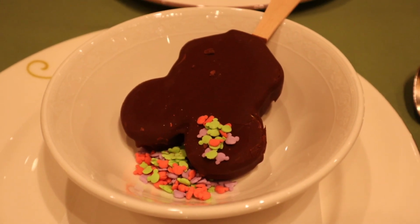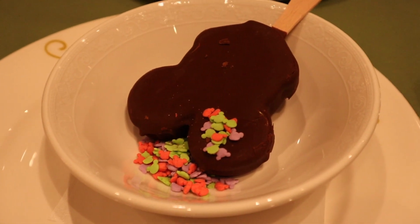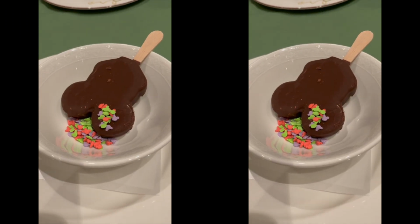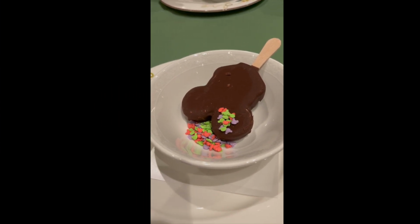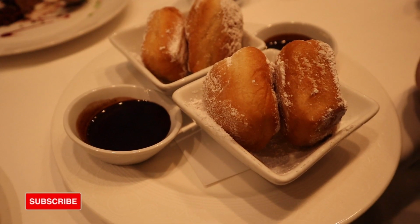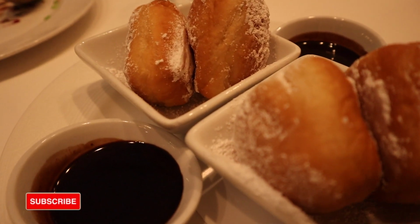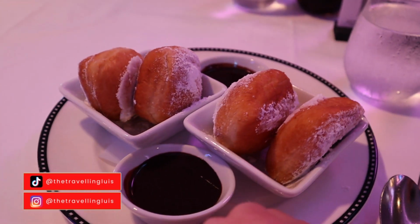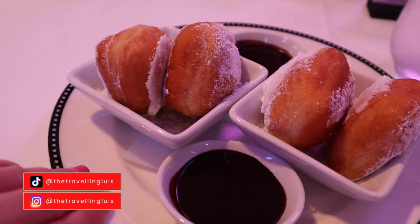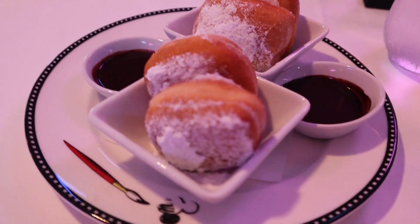And here's a couple of pro tips for you. One, you can actually order Mickey's ice cream bar at the dining room. They're technically on the kids menu, but you can order them. And number two, you can also order food from other dining rooms. Spoiler alert, we ate the beignets every single night of the cruise because we love them so much. I think the second night we actually ordered it, but on the third night, our server knew that we loved it so much, he just brought it for us.